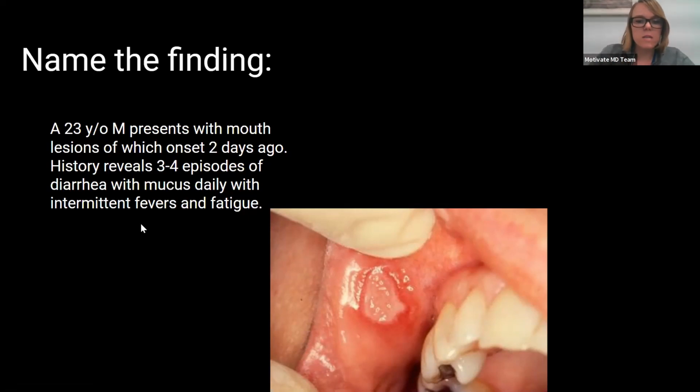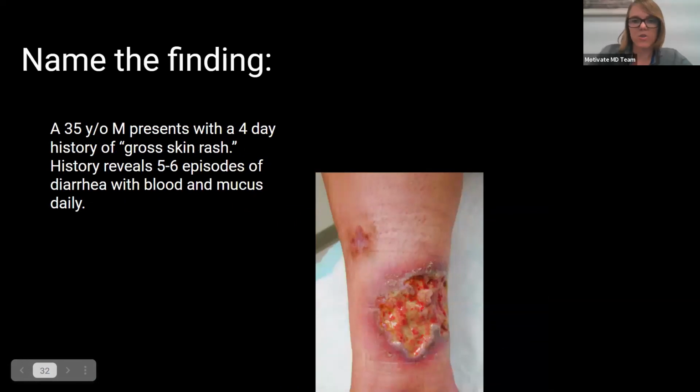So let me relaunch this for you guys, and let's go on to our last one here. And then we'll talk about the treatment and you guys will be done hearing my voice for the evening. So you guys probably remember this one. It's probably by far the most cringy thing I've shown you this evening, other than maybe the colonoscopy. But this is a 35-year-old male presenting with a 4-day history of a gross skin rash. And this patient's absolutely right, they're not wrong. History revealed 5 to 6 episodes of diarrhea with blood and mucus daily.